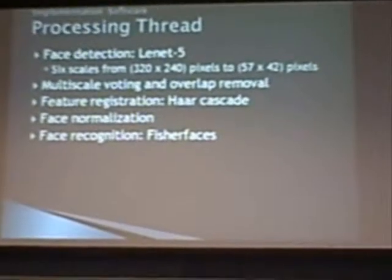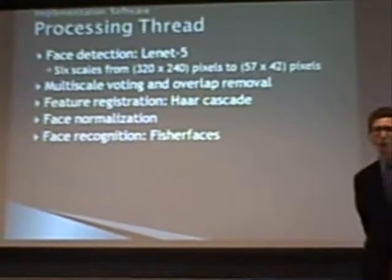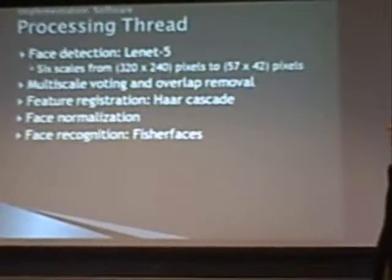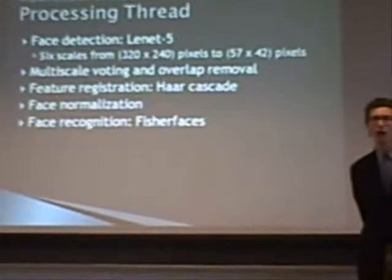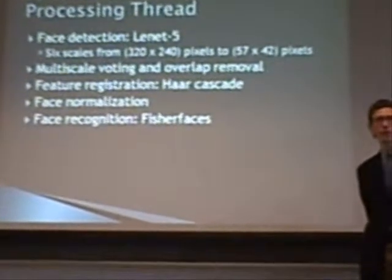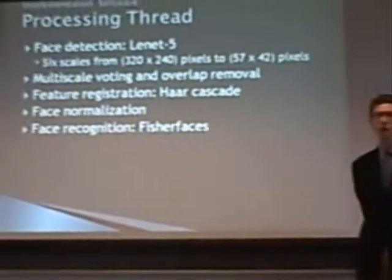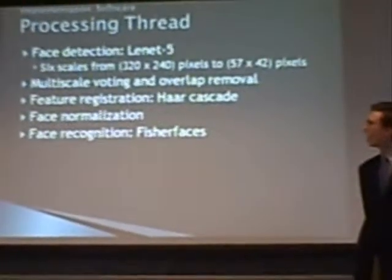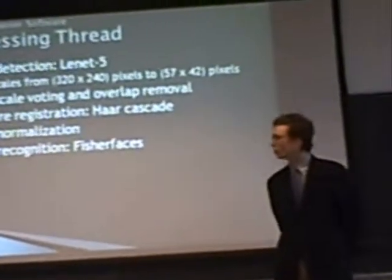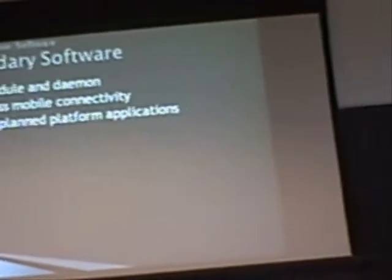The processing thread performs face detection using the LeNet convolutional neural network, taking video at 640 by 480 pixels and examining six scales between 220 by 240 and 57 by 42 to find faces at a variety of sizes. It then performs multi-scale merging and overlap removal. It registers features using the Haar cascade, performs face normalization, and passes correctly normalized faces to the Fisher face recognizer.